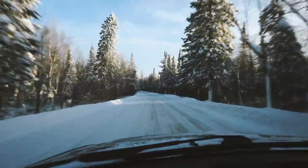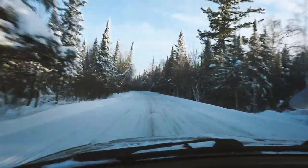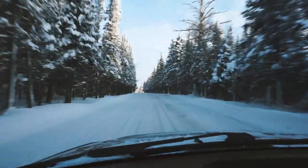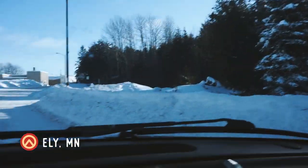Driving up to Ely, Minnesota. It'll be my first time there. Thomas Lake, here we come.